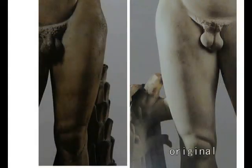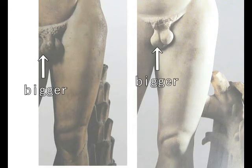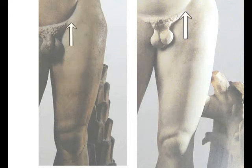This man is turned around, I think. Original. Have a look at this pubic hair, as you say in English. So I say this man was back to front. So the bigger one is on the left side, and the smaller one on the right side. So the man on the right side is sort of back to front.